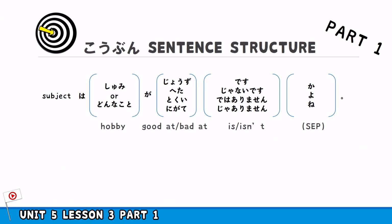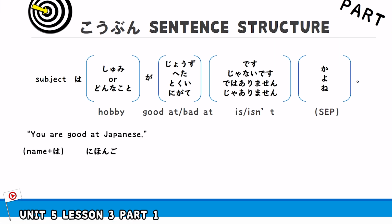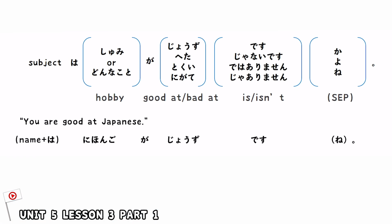So, how would you tell someone that they're good at Japanese? Here's a hint. There are actually two ways. The most common one is this. Name は日本語が上手です. Now you can add ね on the end to make it a little bit more emphatic. It would sound like this.